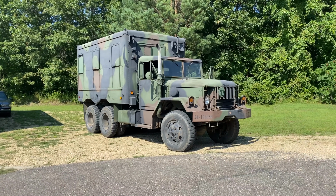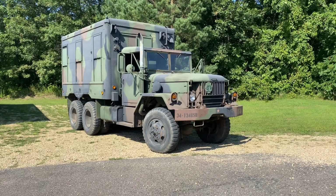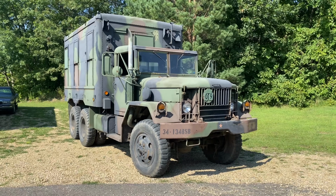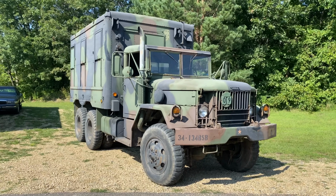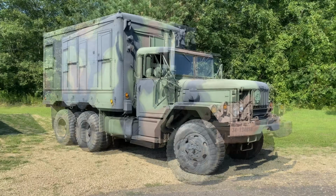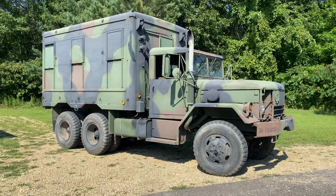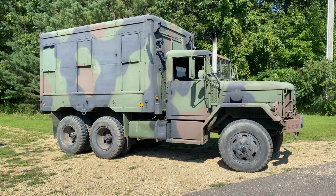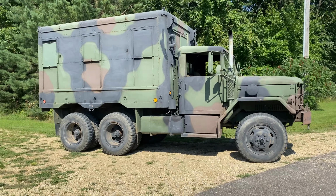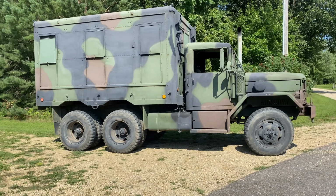Well, here it is. This is a 1966 M109. So this is basically an M35 with a shop box on the back. There's a lot of potential with this truck. I have a pretty long way to go to drive this home. And this truck, max speed is about 50 miles per hour, so it's going to take me a lot longer to get home than it did to get here.